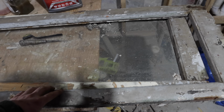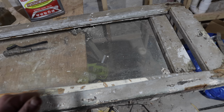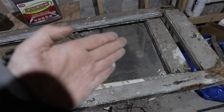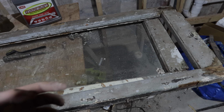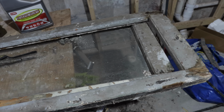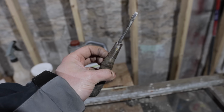That's actually why these windows wouldn't shut very well in the first place, is because the hinges were full on seized. So when they would go to close it, the hinge wouldn't close and it would pull the screws out of the wood, which is another problem I have to fix as well before these windows can go back in. Did want to also mention this was one of the devices used to hold the window closed.